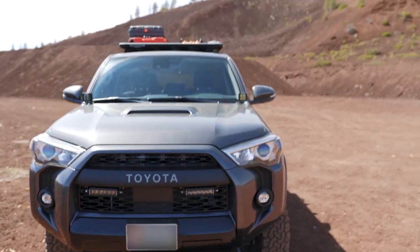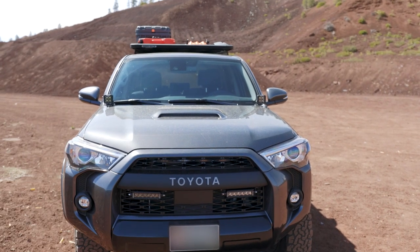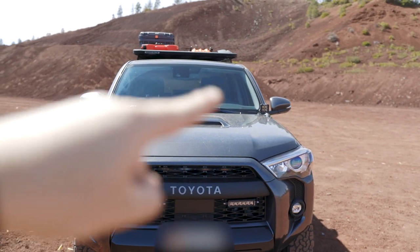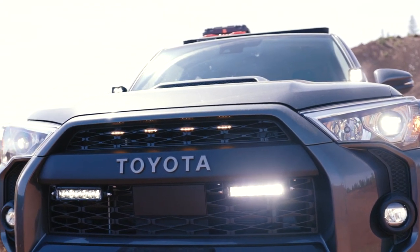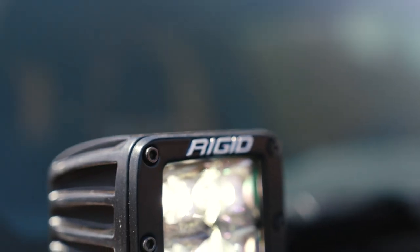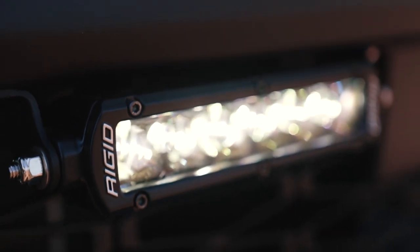So moving to the front now, lighting is super important for me. As you can see, we have 2 6-inch Rigid light bars in the grille, and then we have 2 Rigid spotlight ditch lights on the A-pillars. These lights are great to have for camping when you're out adventuring at night. And on top of that, for doing night shoots, it's great to have this type of very powerful scene lighting when we are on location.